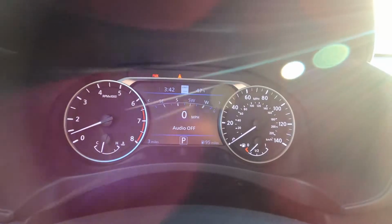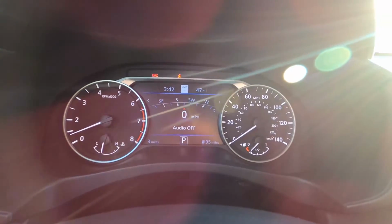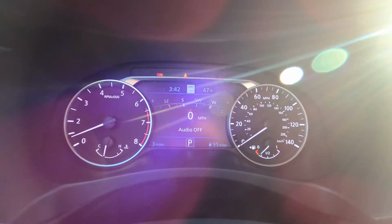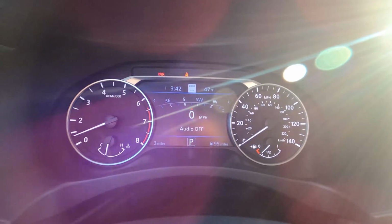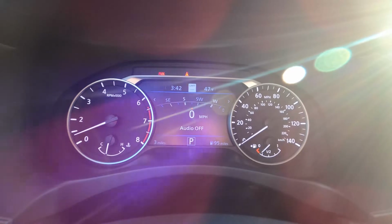Also at the top there, it shows you the speed limit, which is very helpful. I've seen that feature on some luxury cars, so it's nice that Nissan includes that. And you also have time and temperature. So very clean, very helpful. It gives you the information you want.